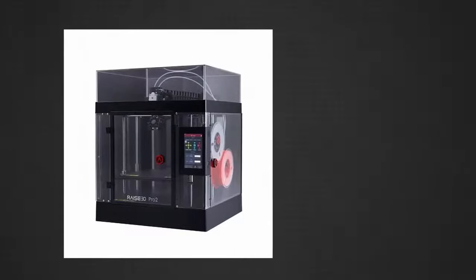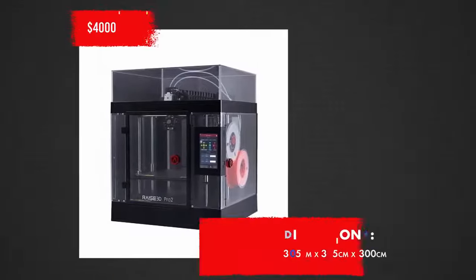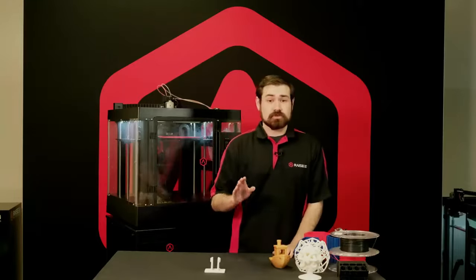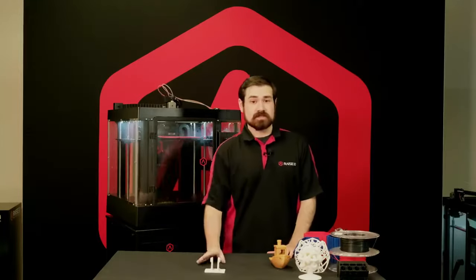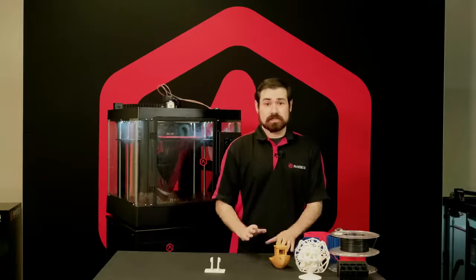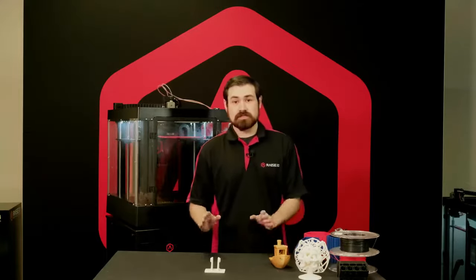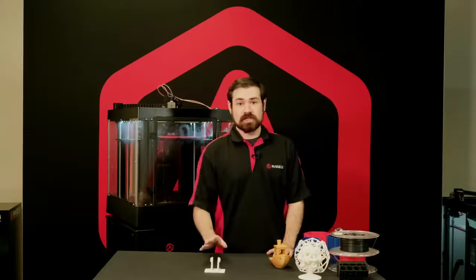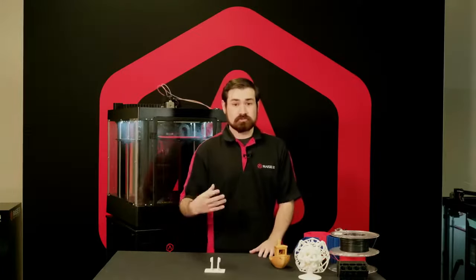So given that the cost of the Pro 2 is $4,000, at the rates mentioned before, with this specific part, we would need to produce 3,000 units for the savings on these parts alone to fully pay for the Pro 2 itself. Now, granted, it all depends on the part being produced, and these machines are used for making more than just a single type of part. The most effective case is for larger scale, single-use prototypes.